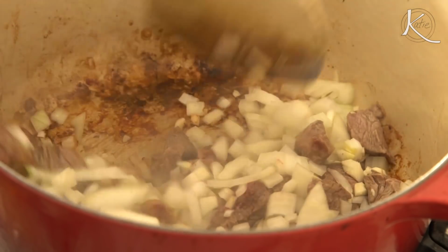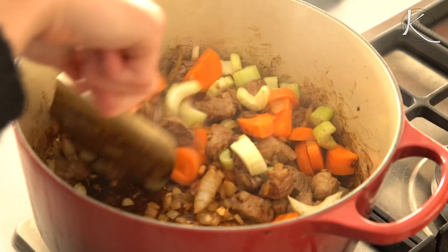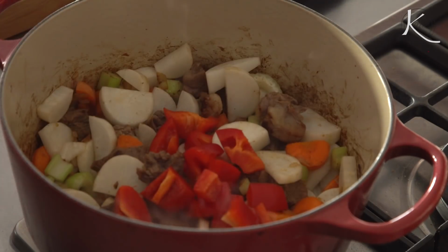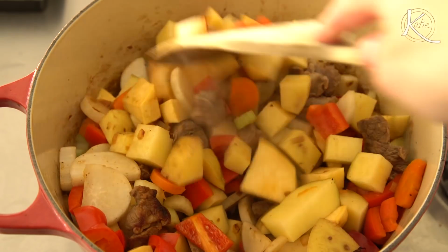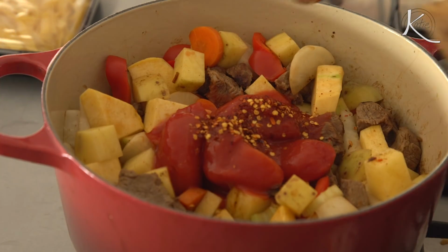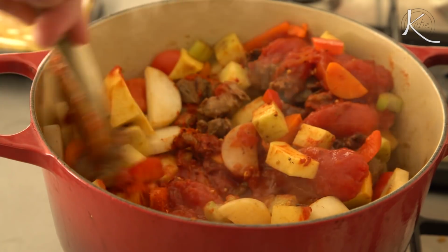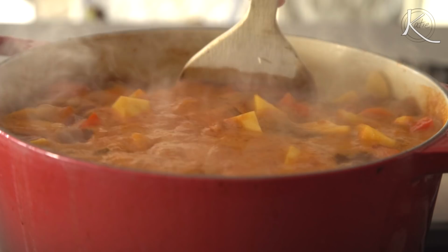Then add in all your chopped veggies. She said the specific vegetables for the soup seemed to be different in every single recipe she found. But growing up, her mom would always use carrots, potatoes, bell pepper, tomatoes, and rutabaga. So I did that too, plus a daikon radish for good measure. Canned tomatoes, or fresh will do too, chili flakes, paprika, and 2 star anise pods. Then cover with 3 quarts of hot water, bring to a boil, and simmer for 40 minutes.